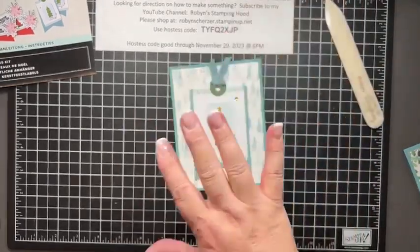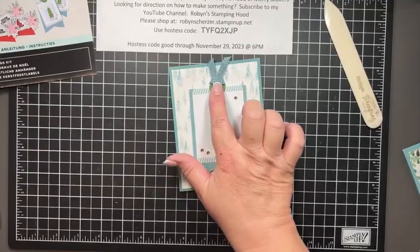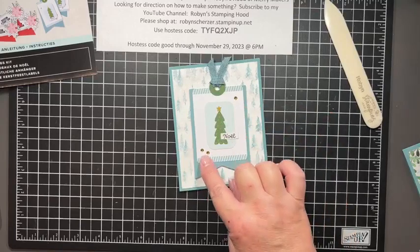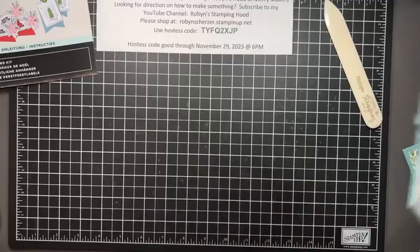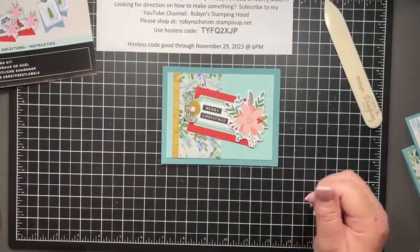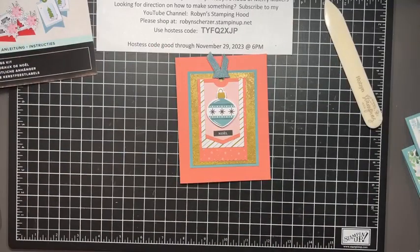So I'm going to give you all the cardstock and the designer series paper. And if there's extra ribbon, like this is not the ribbon that comes with it, but these little dots come with it. The words come with it. It's a great kit, actually. Here's card number 4. Yay! And then the final card is that one. So they're super cute, you guys.